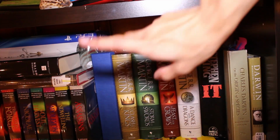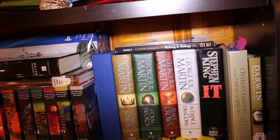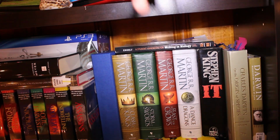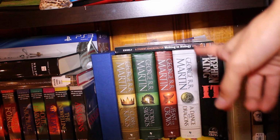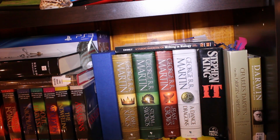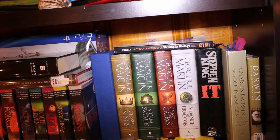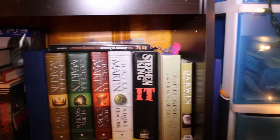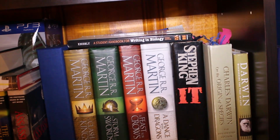Next, we have the whole A Song of Ice and Fire series by George R.R. Martin. We have the first book, A Game of Thrones. Next we have A Clash of Kings. Next is A Storm of Swords. Next is A Feast for Crows. And then the last one so far is A Dance with Dragons. I read them all. Really good. You should read it, watch it also. It's really good.